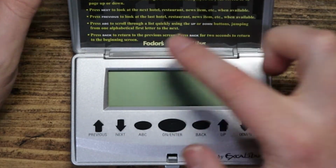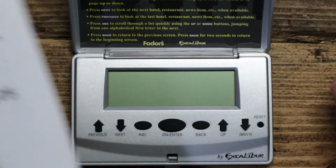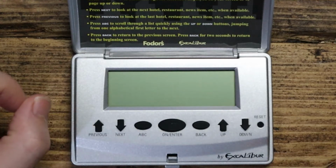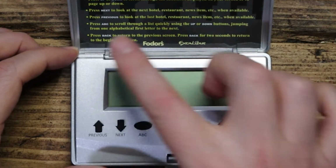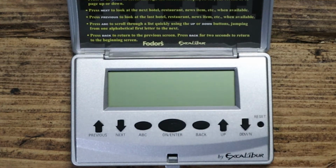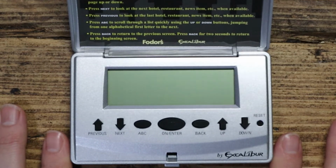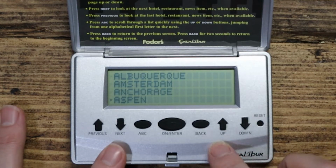Okay, in the lid we've got some sort of reminder instructions. Rather than carrying around that manual, you just press on to turn it on, press up and down to go up and down. I mean, it's possible that some of these instructions weren't really necessary, but hey, maybe this is the first time you have encountered an electronic device, and certainly a Travel Master. Let's turn it on and see what we've got.